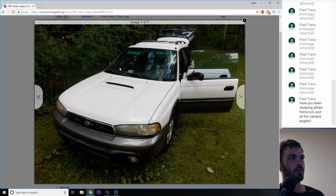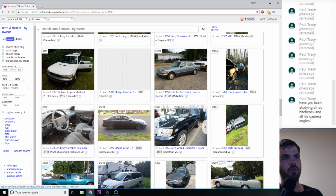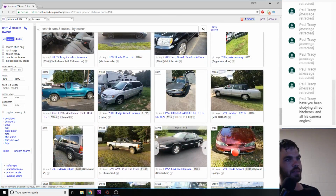Let's see if we can see how new the inspection is. Inspection just ran out, so 2 months ago. So it doesn't have an inspection on it, but if you don't live in Virginia, that doesn't really matter to you anyway. But right now, it doesn't have an inspection.